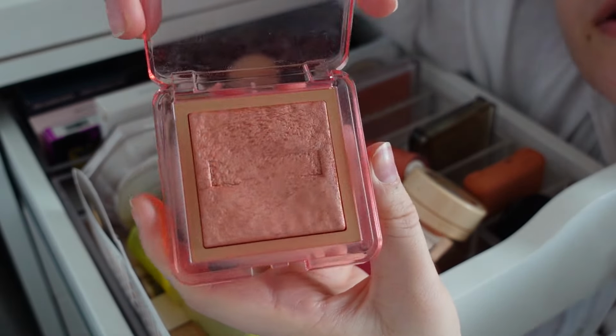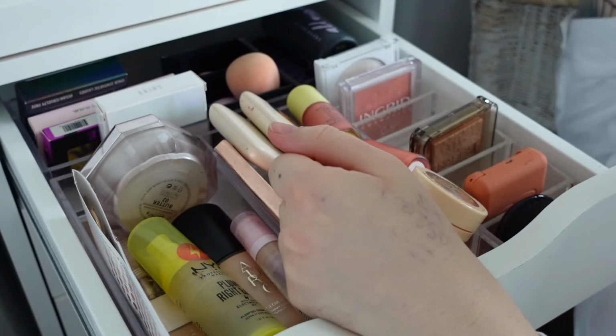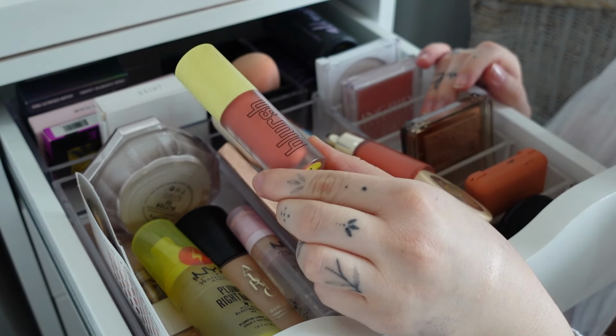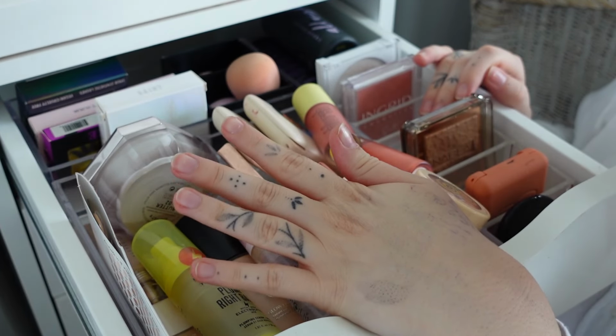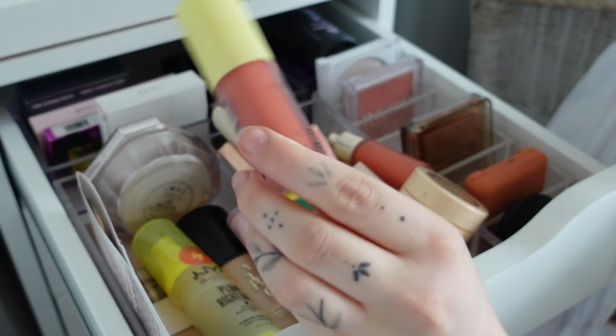I love layering it on top of other ones. It's just really bloody lovely. We'll whip that out too. I kind of want to whip out the Peach Sugar blush from Made by Mitchell, but I think I should probably stick with the blushes that I already have. Oh, you know what? No, fuck it. I'm gonna whip it out.